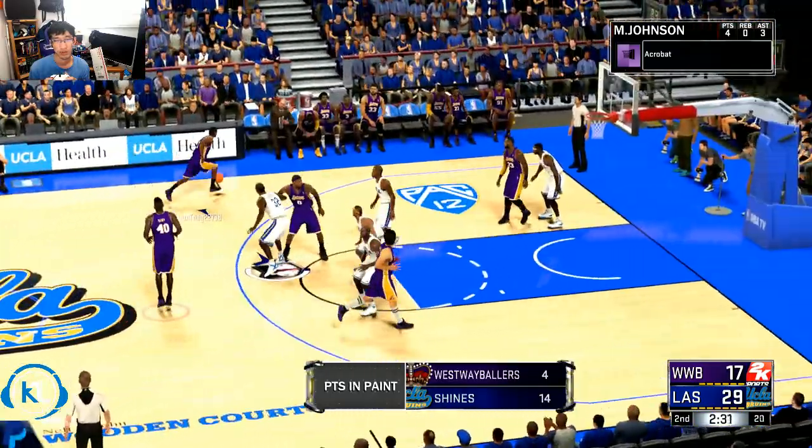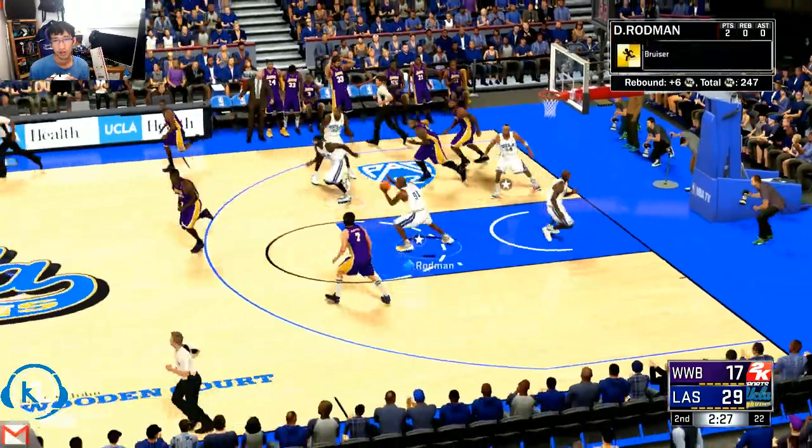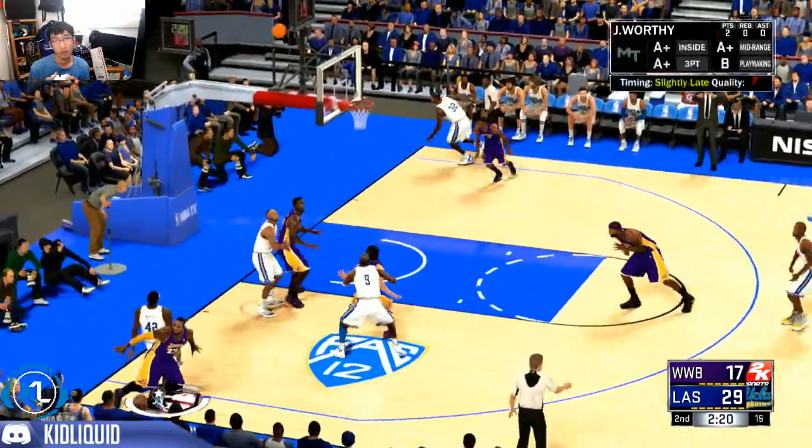They are just killing them on the interior. Yeah, you can't say that with enough emphasis. I mean, the defenders are just not being aggressive enough down low. You got to play with some physicality in the paint.